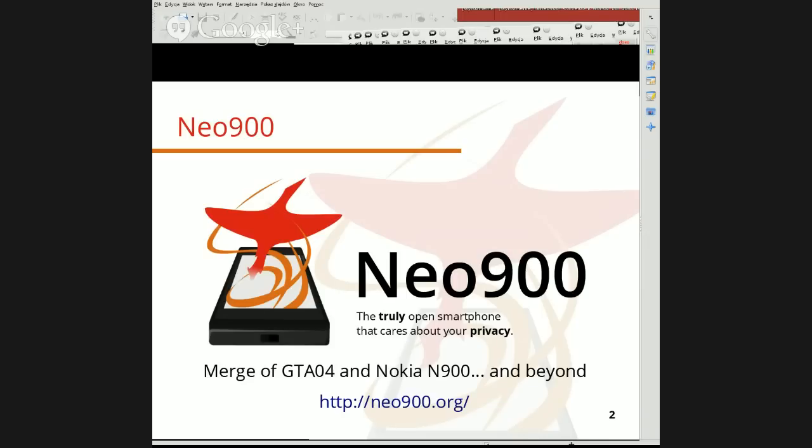So, to start, let's talk a bit about what Neo900 is. It's the match of GTA04, which was already presented earlier by Nikolaus, and the Nokia N900. That's a famous Nokia Linux-based phone that was running on the Maemo platform. And we're actually going beyond that match. Neo900 is also a phone that cares about your privacy. What does that mean?